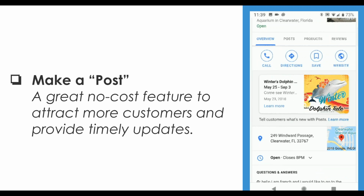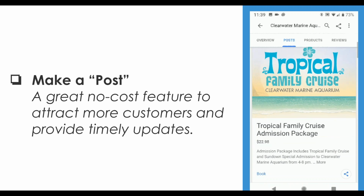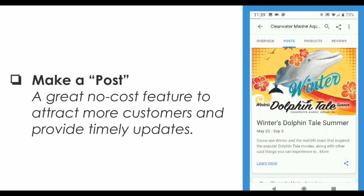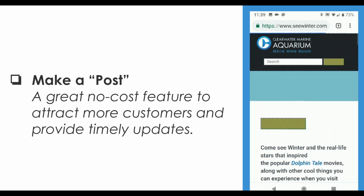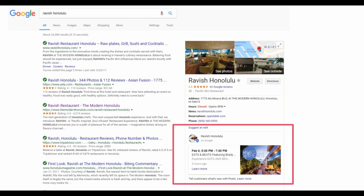Another great way to do that is through posts. Posts are free, and they expand the real estate in your knowledge panel in such a way that lets you feature events, special offers, and also information about current conditions. In Google My Business, it's found underneath posts. You can upload photos, and as I said, feature an event, special offer, etc. And it will show up right here in your knowledge panel. Sort of like free advertising, really.